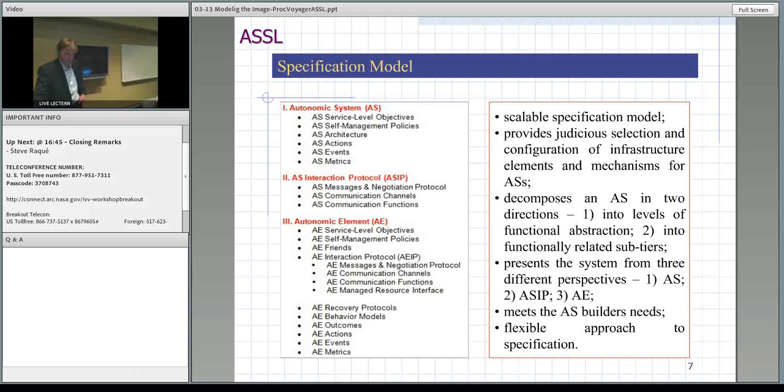Well, the ASSL specification model has a hierarchical structure. It's a multi-tier specification model where software engineers may specify an autonomic system at three different levels of abstraction. The first level is the autonomic system level. This is the global view of the system. There you deal with global characteristics of the system, like the system objectives, something very important, self-management policies, the architecture, topology of the system, global actions, events, metrics.